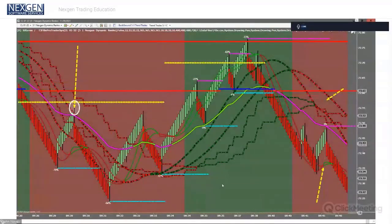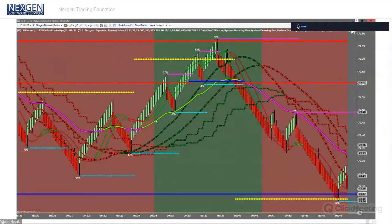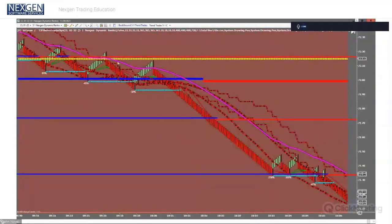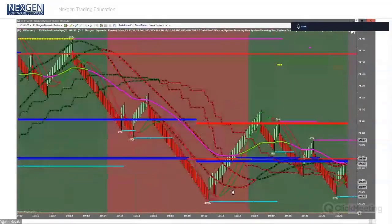So if they're above, it'll plot green. If they're below, it'll plot red from a 13-2 chart. Everybody understand that? So that's just one rule, but it's visualized on the chart very easily. So if the 13-2 remains red, this thing will remain red. And if the 13-2 turns green, this will turn green. Everybody cool with that?